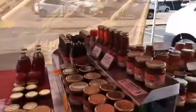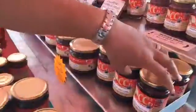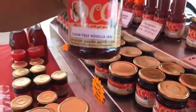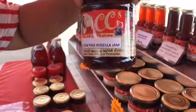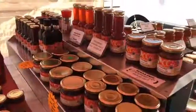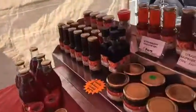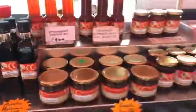She's amazing. And all of your amazing and beautiful Rosella products here. Also, a new product, Rosella sugar-free Rosella jam. Wow. So, if you are diabetic or you want to cut down sugar, perfect. Enjoy it. And some sauces and cordials and salt. And glazes, the balsamic glaze. Your range is amazing.